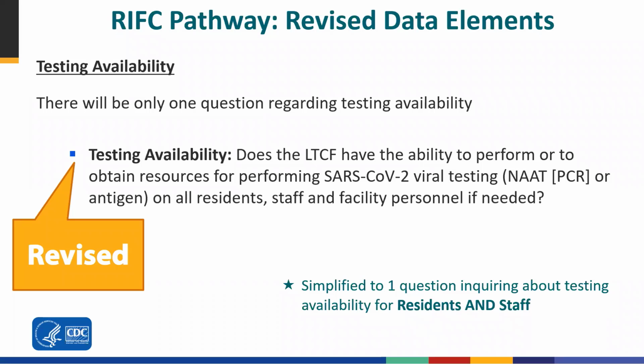So what you will see in the pathway is, does the long-term care facility have the ability to perform or obtain resources for performing SARS-CoV-2 viral testing on all residents, staff, and facility personnel if needed?